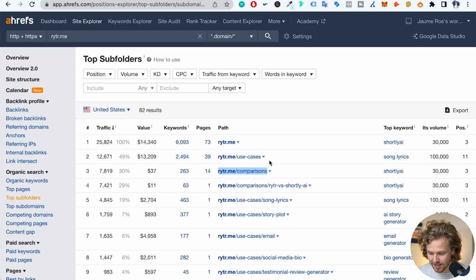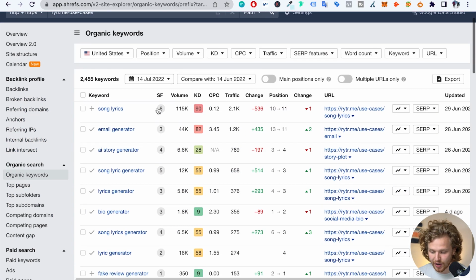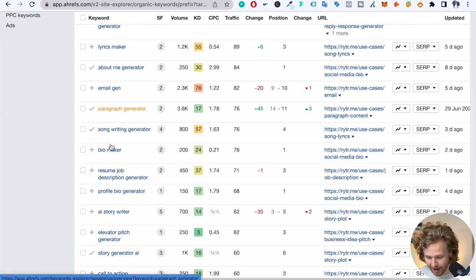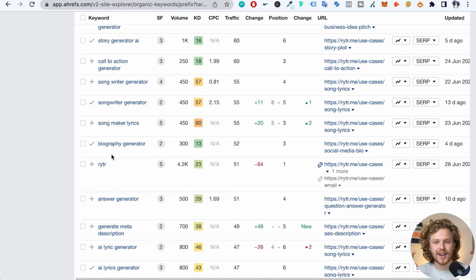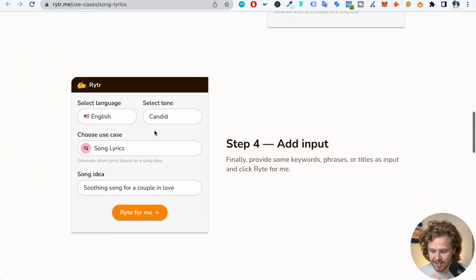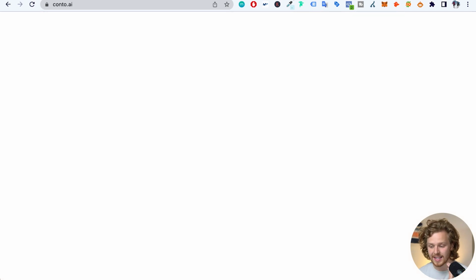And if we check out some of the keywords that they're ranking for, we're going to see that this is a perfect fit with our product and with some of the content that we could create. So keywords like email generator, AI story generator, paragraph generator, profile bio generator, all of these generator type keywords. And their landing page is quite simple. It doesn't have a lot of content. And so I knew that we could build something similar. And that's exactly what we did.